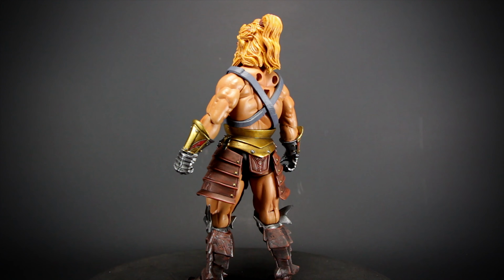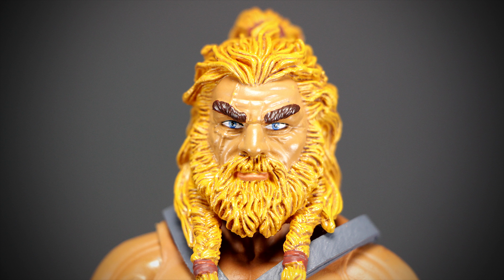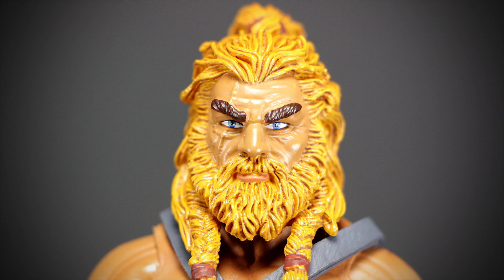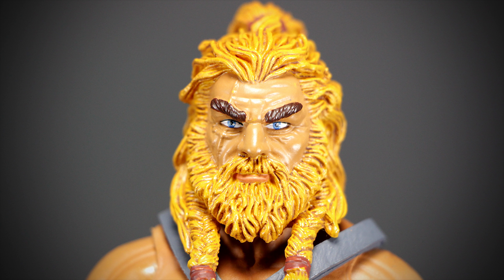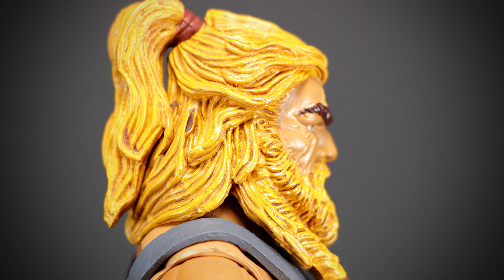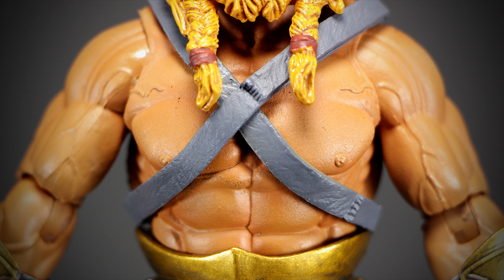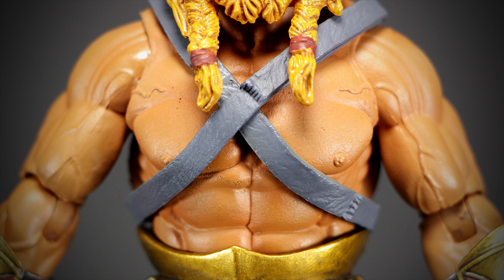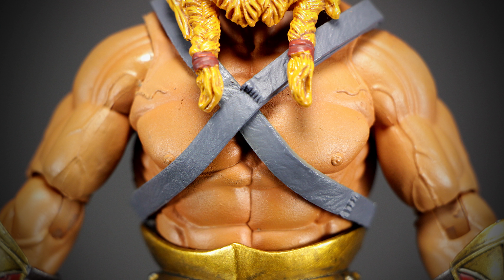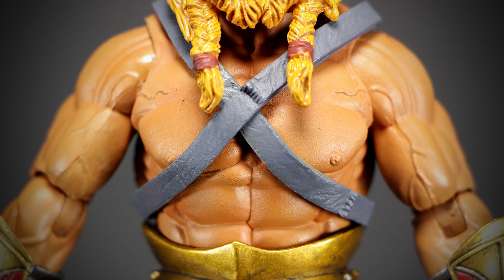Let's look at some detail. Adamonn's head has a ton of detail here. We have thick eyebrows, blue eyes, and a very large scar running down his face. On the side we can see his hair tied up and more of that great detail in the long flowing hair. On the chest we can see how Fourhorsemen used two belts strapped across his chest to give him the resemblance of He-Man's chest armor.